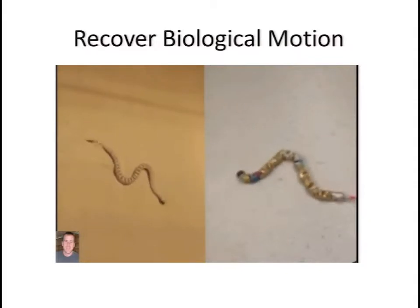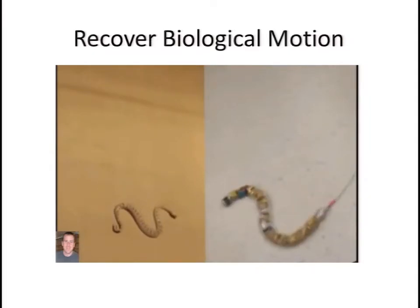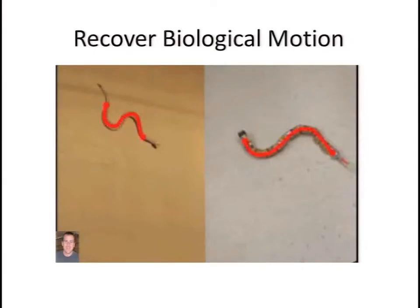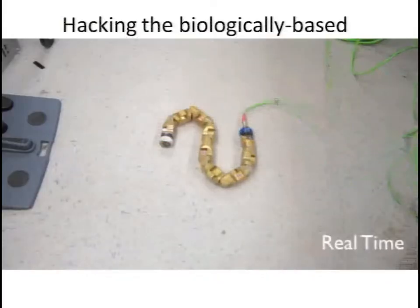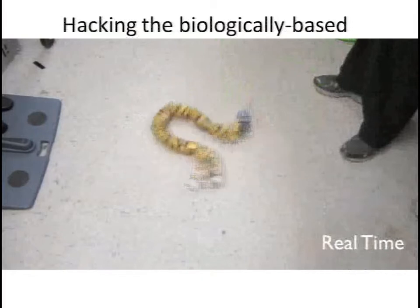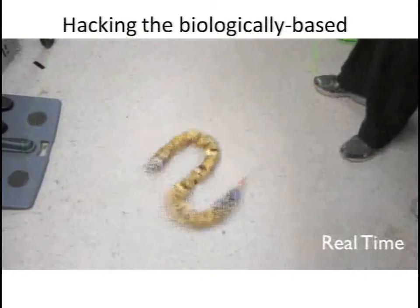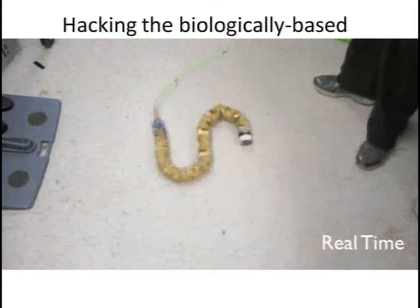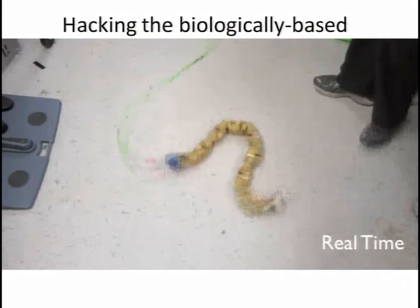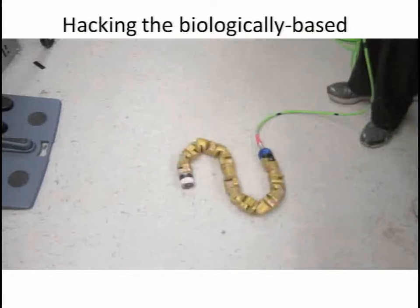So here's the controller that was automatically found, and we were able to verify what those modes were on the real robot. Now, with these modes identified, we were able to search this lower dimensional space to come up with motions that were otherwise hard to reach through our derivation. So here we have this snake robot. This is real time, turning wickedly fast using controllers that we derived from the real snake.